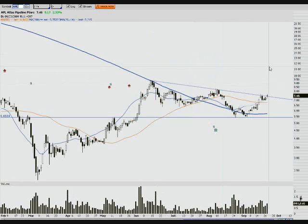Alright, so here's APL, Atlas Pipeline Partners. This is a nice downtrend, or a spinning top on the top descending line. Wouldn't mind, this could hold real easy here. We can see a drop here.